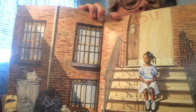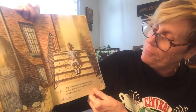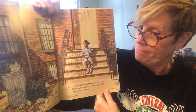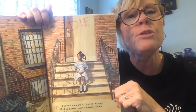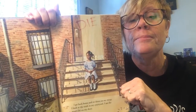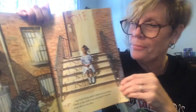Now again, look at her face and see how it has changed and why it has changed. And throughout the story, it's going up and down, up and down. I go back home and I sit on my stoop. I look at the trash in my courtyard. I see the word die on my door. I wonder what she's going to do next. Why don't you turn and talk to a partner? Tell someone in your house, what do you think she's going to do next? Make a prediction. Make a guess. There's no wrong answer. Are you thinking? Are you using those brains? All right. We are learners. Always.